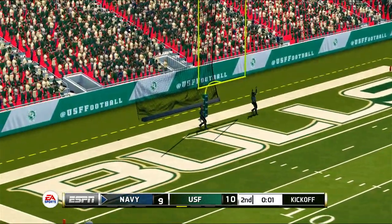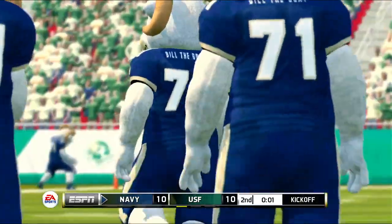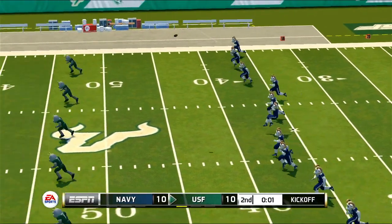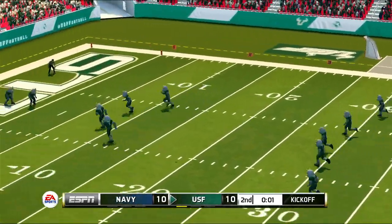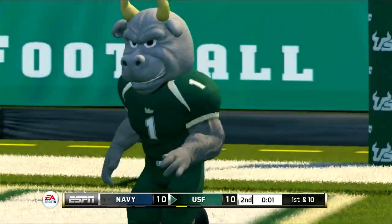He gets it up, and he got it. Looks like they're ready for the kick. He just drills this one. This one's going to be down in the end zone for a touchback.